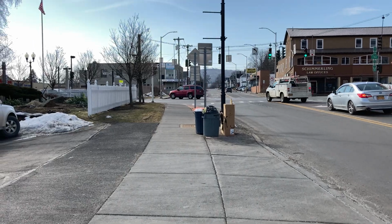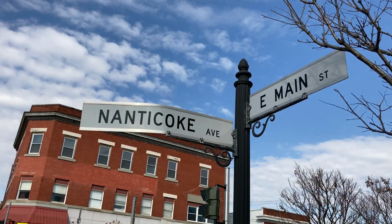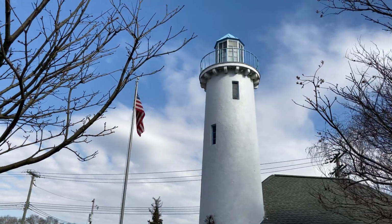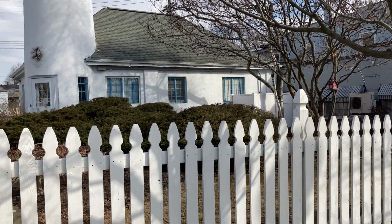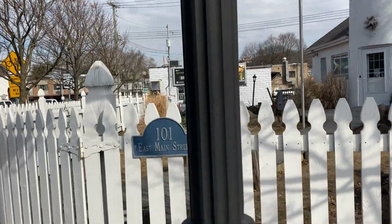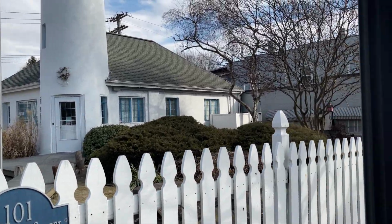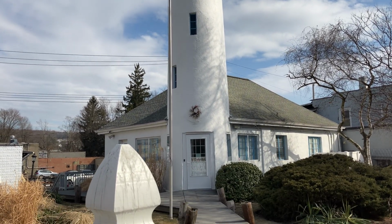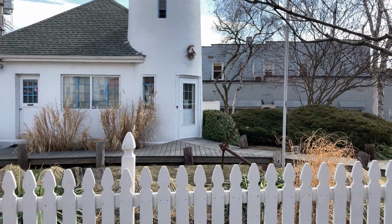So our first stop takes us to 101 East Main Street to see this lighthouse. It's on the corner of Nanticoke and East Main. You can see it's definitely a lighthouse. Got a nice picket fence around it. Last I saw, this was a bar and grill. They have parking out back up there. But when it was built, its original intention was a gas station on this corner. It has a dock plank pathway out front, a little anchor hanging out there.